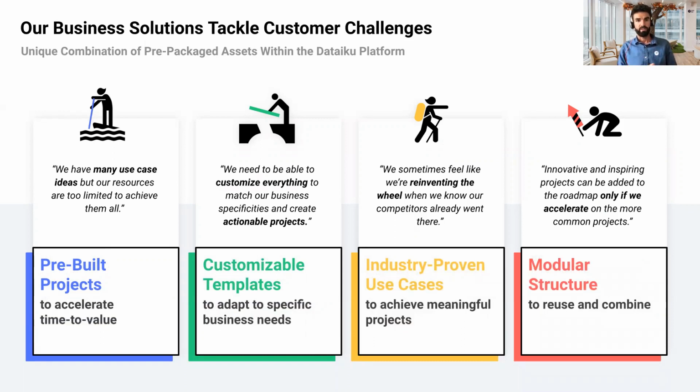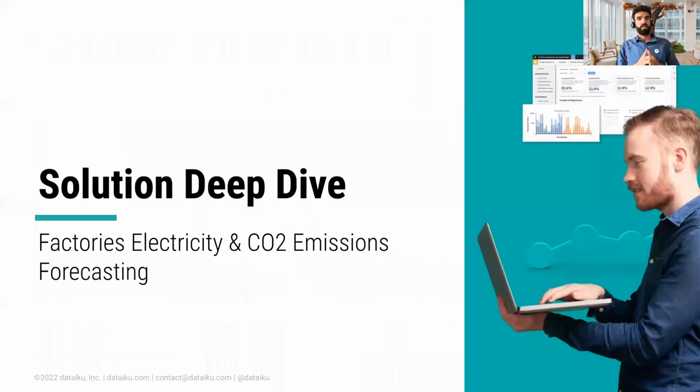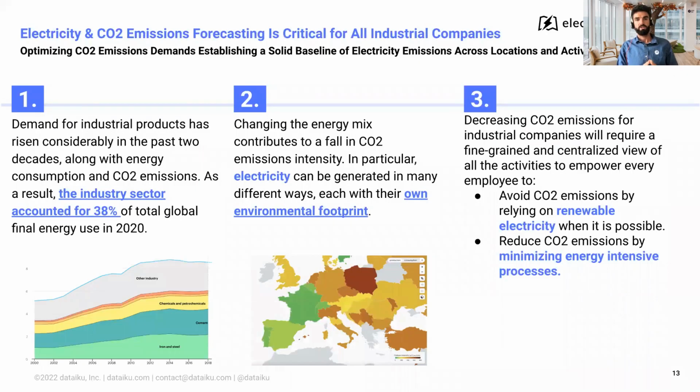But enough with the theory. Let's go and deep dive into the specific solution that we want to talk about today: factory electricity and CO2 emission forecasting.